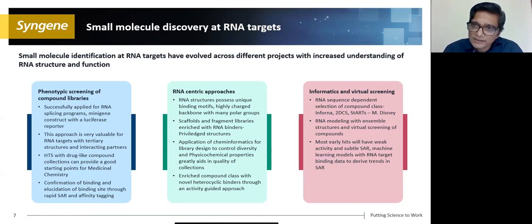Now, as a de novo approach, there is also fantastic work being done in some of the academic as well as industrial labs, especially from Matthew Disney and his group, where they have disclosed informatics-based approaches, starting from an RNA sequence and finding chemical matter for that. So there are technologies like Inforna, 2DCS, which is the combinatorial screening approach, as well as a few others, which can provide new starting points as well as understanding about the molecular recognition at the RNAs.